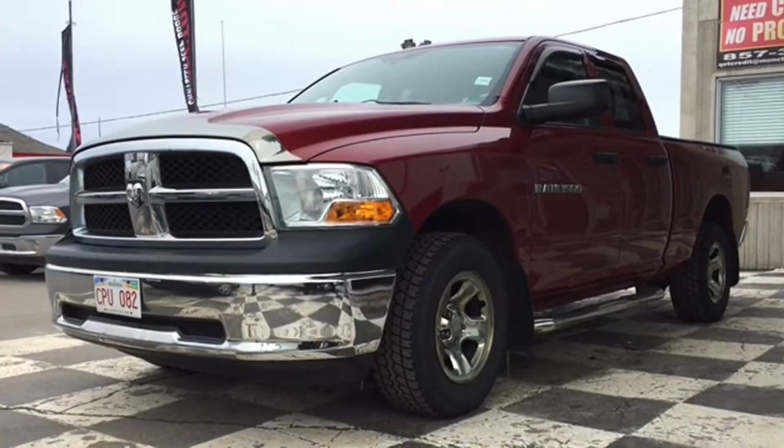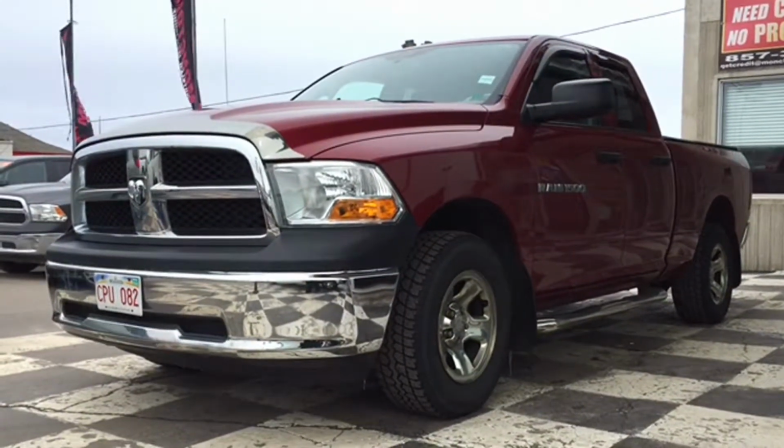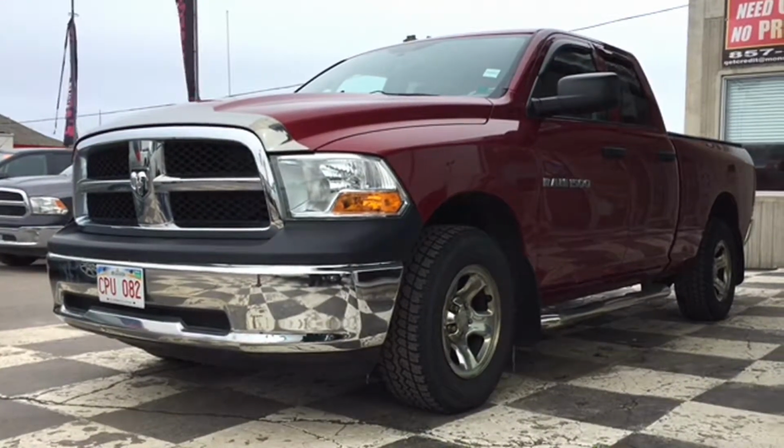The end of the school year is just around the corner, and with that being said, we're going to have all you newly certified tradesmen in need of a sidekick. The old number two, the Robin to your Batman. Make your first work truck do just that. Work.